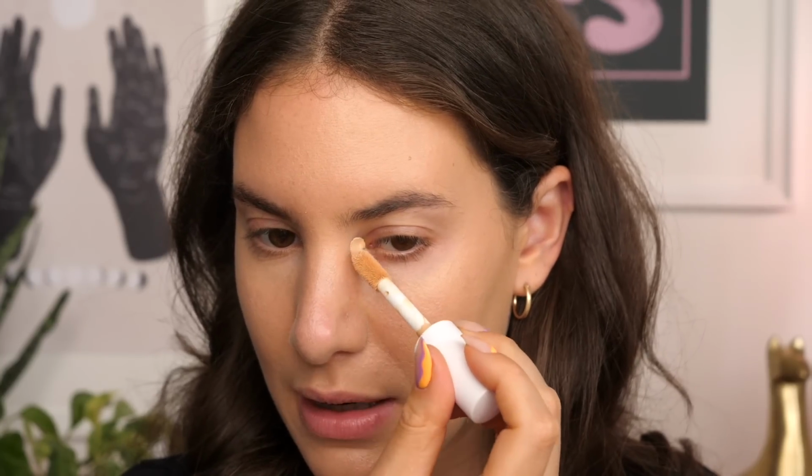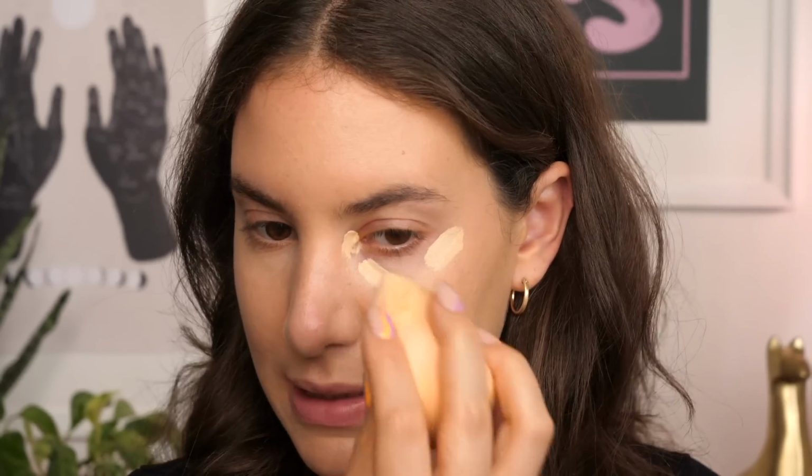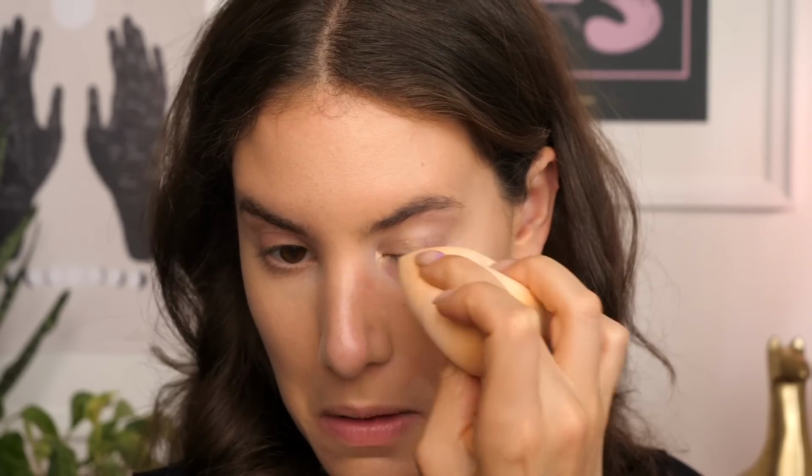So I literally wipe off most of the concealer that's on here exactly as I do with the Dior one. I'm gonna put a little bit there, there, and there. I put way too much on the inner corner of my eye, but that's okay. The sponge will soak up the excess, and let's just blend it out. Again, unfortunately, the color is just not the same, but let's try and look past that.